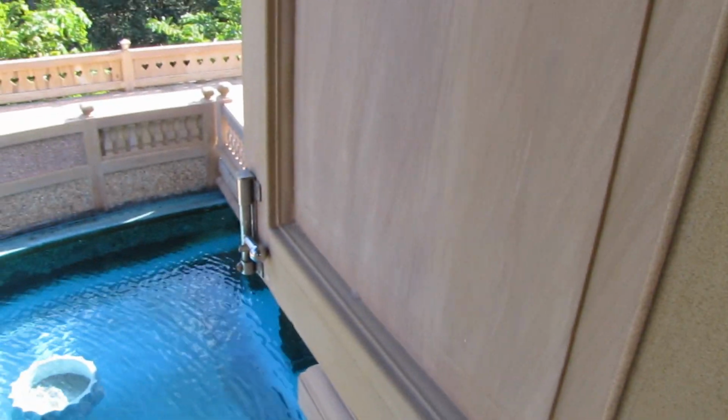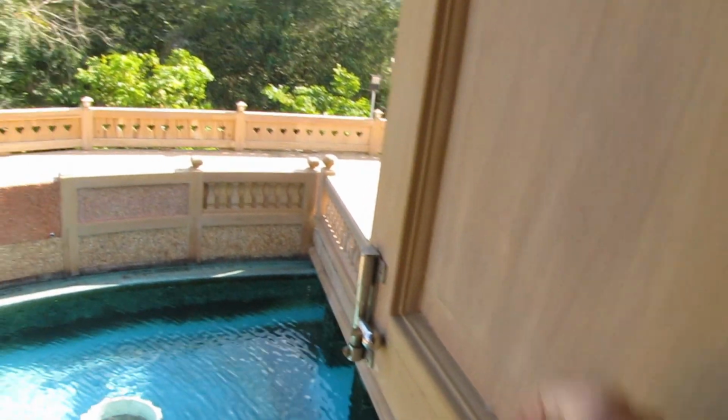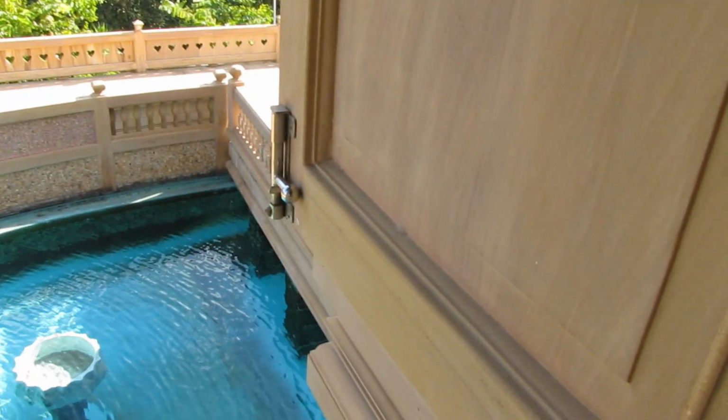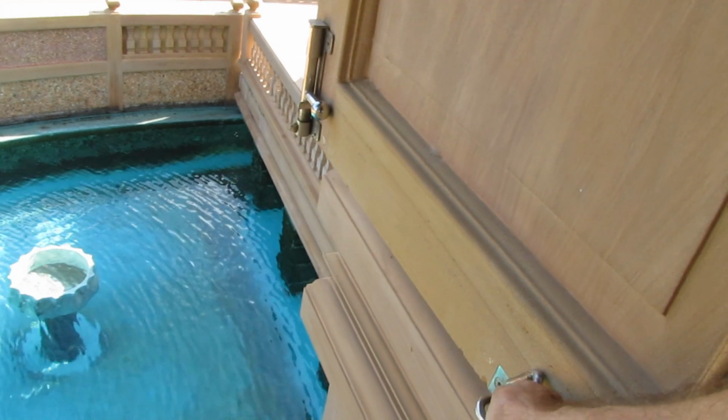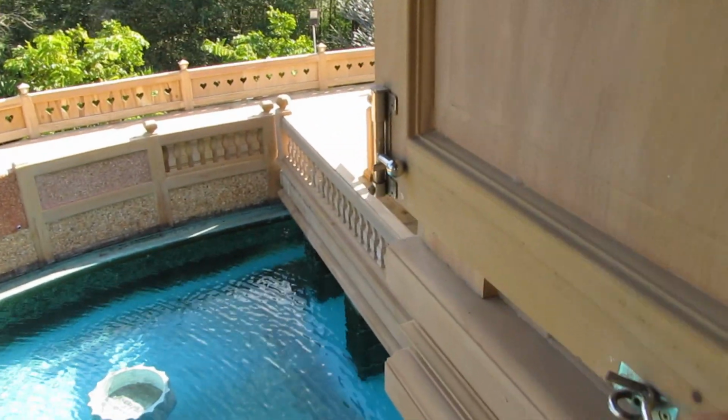And if I release this catch, these swing freely on their hinges. Just an incredible piece of workmanship. Now I've done it. I'm trying to do this one-handed. See if I can, there we go. Now the latch is back in.